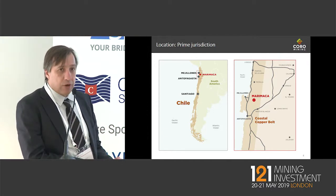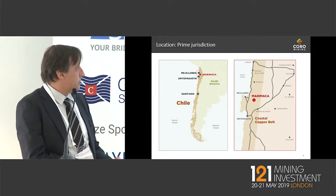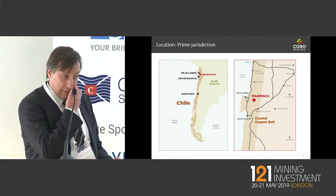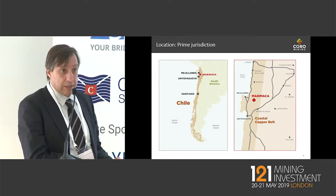So we are only 14 kilometers in straight line to the Mejillones port, and we are about 40 minutes drive from Antofagasta. So that's how easy it is to get to Santiago. You catch a flight in Santiago early in the morning, you land in Antofagasta, and 40 minutes later you are in the project with an altitude maximum of 1,000 meters. So we are not close to the Andes.